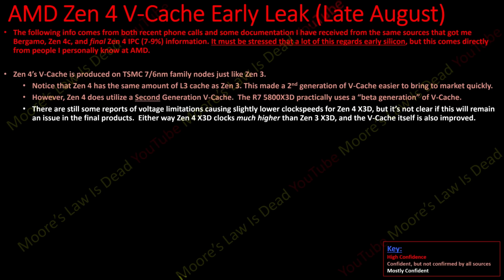And while there are still some reports of voltage limitations potentially causing slightly lower clock speeds for the Vcache version of Zen 4 versus the standard version, it's not clear if this is going to remain an issue in the final product. Basically, I hear conflicting stuff from week to week. Oh, it actually seems like it'll have the same clock speeds as standard Zen 4, and then they'll go, oh, it might be 100 megahertz lower. We'll just have to see.